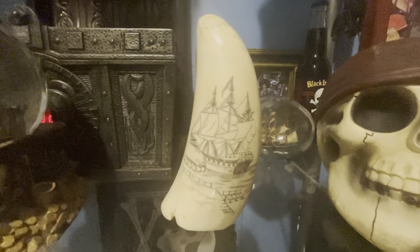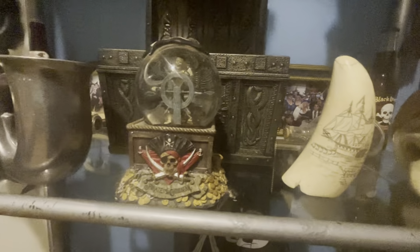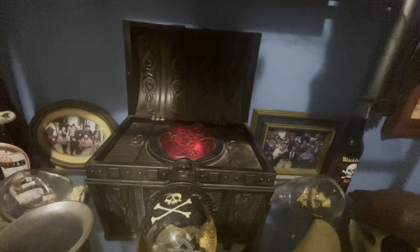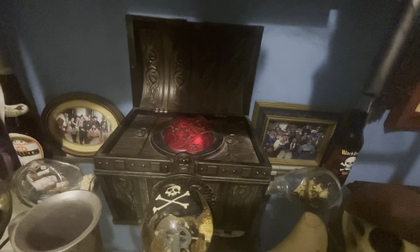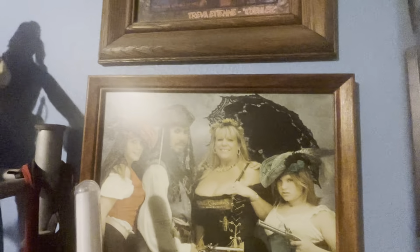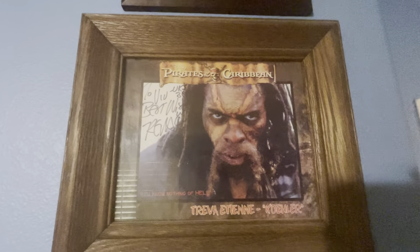It's a beautiful scrimshaw. And some more Pirates of the Caribbean stuff, and a tankard and a skull, and my little Davy Jones chest, which is actually a little CD player. Then over here we've got some other pictures of that. I think once again we were on the Holland Line cruise. And here's the whole crew from the first movie, Pirates of the Caribbean, all autographed. And here we are in Big Bear.